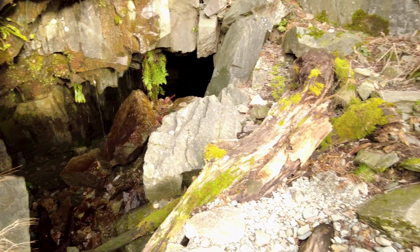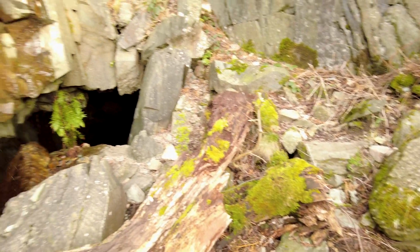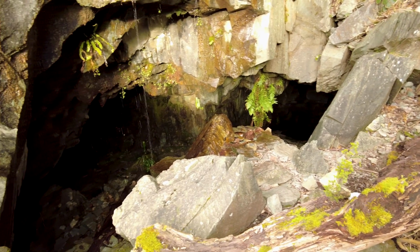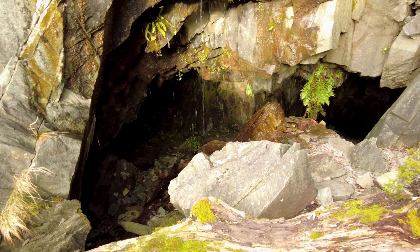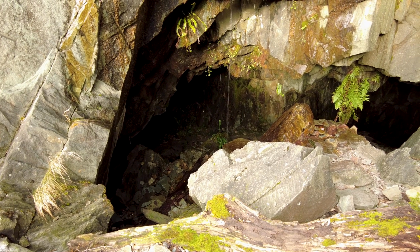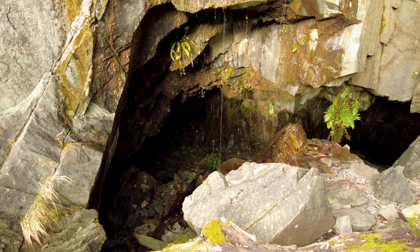I might just try coming across here, maybe getting one which isn't quite, because it's not so dark down there, one looking down there. So yeah, if they're any good, we'll put them up, and then we're heading back to Patterdale. It's quite a find this, I'm quite pleased.